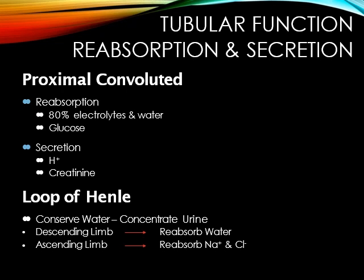Reabsorption and secretion cause numerous changes in the composition of the glomerular filtrate as it moves through the entire length of the tubule. In the proximal convoluted tubule, about 80% of the electrolytes are reabsorbed. Normally, all the glucose, amino acids, and small proteins are reabsorbed.